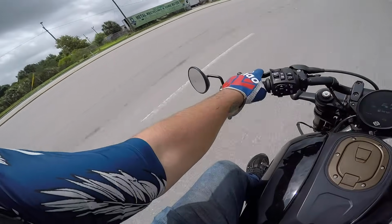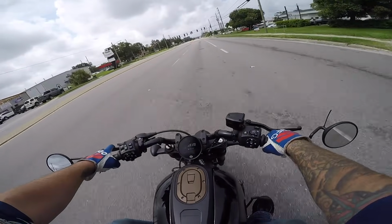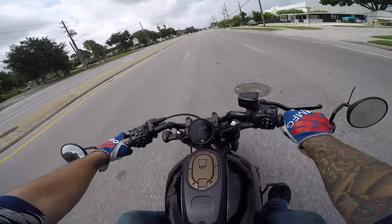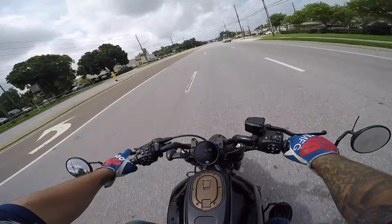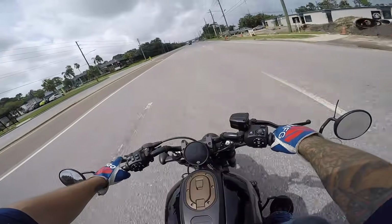Yeah, that feels familiar. Oh yeah, okay. The Sportster S is as fast as I remember. It's wild that they put the Sportster name on these things. To me, it's nothing like a Sportster. I guess maybe the Sportster back in the day was a pretty sporty bike, and this is a sporty bike. But compared to the Evo Sportster, they've got nothing in common, man.